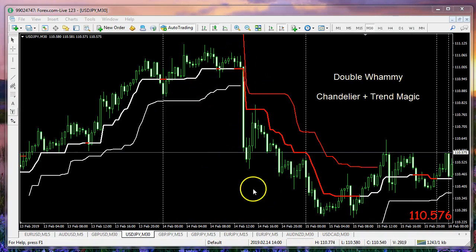Now we're going to come over here, and we're going to see again that we have our Chandelier Stop, and we have our Trend Magic, which turned briefly red right here as we came down, but recovered nicely. And a bounce off the chandelier, especially if you're in a higher time frame, is a great way to pick up a trade opportunity which minimizes your risk.